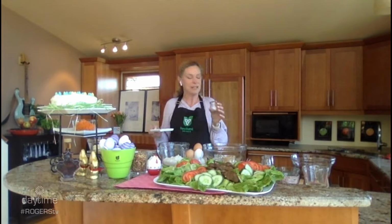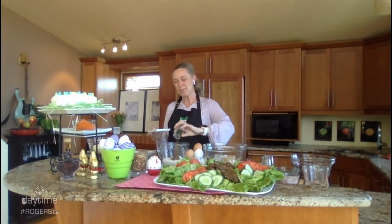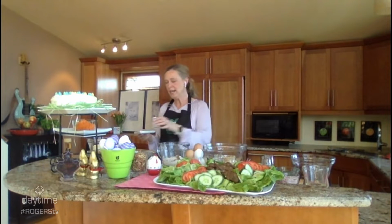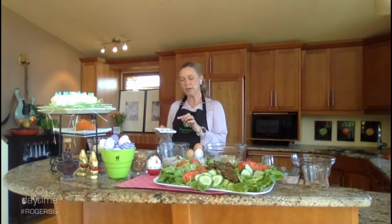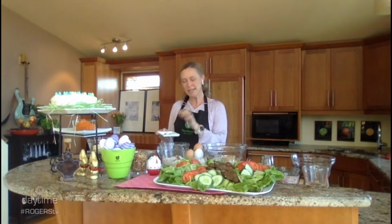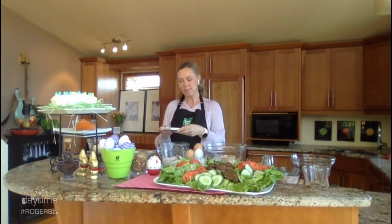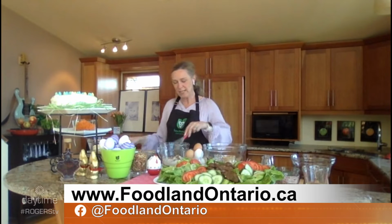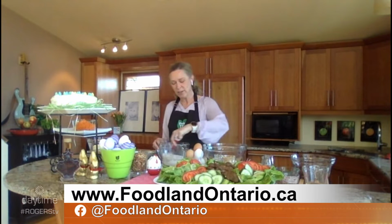I've got a lot of spices that are going to bake into your kitchen and be delicious. I've got 2 teaspoons of cinnamon, 2 teaspoons of baking powder, and then on this plate, a teaspoon of ginger, nutmeg, allspice, and a little bit of salt and baking soda. All of those things you're just going to mix together in here.